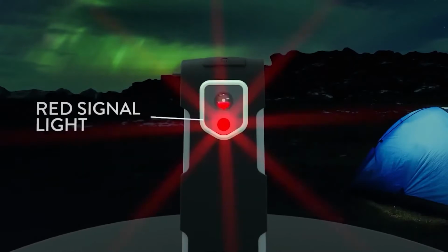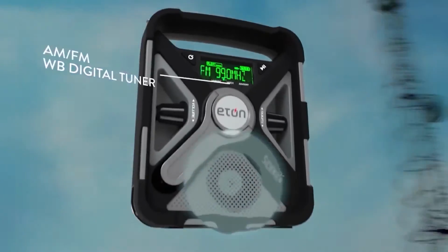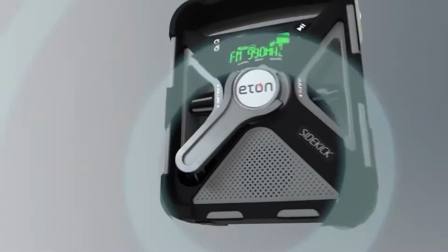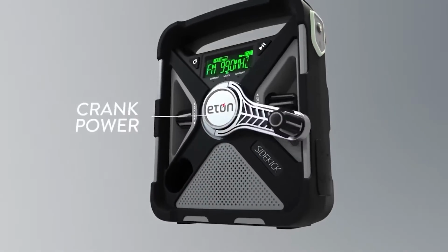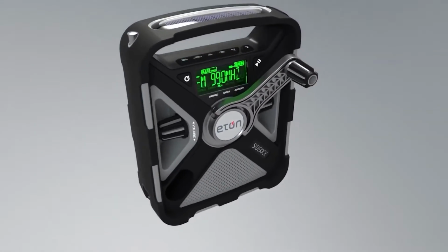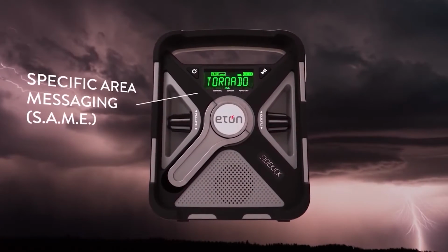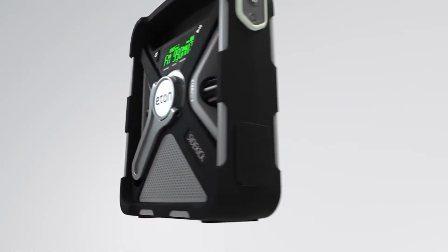Yet modern and utilitarian. The crank seamlessly blends with the design of the radio, rather than sticking out. It's still easy to pull the crank into position and move it to charge the battery. Turning the crank for 4 minutes will charge it enough for 10 minutes of radio operation. Solar panels for the Sidekick 2 are embedded neatly at the top of the radio.